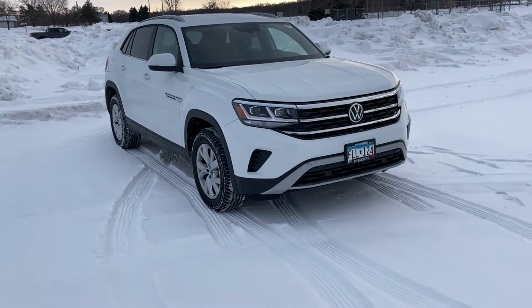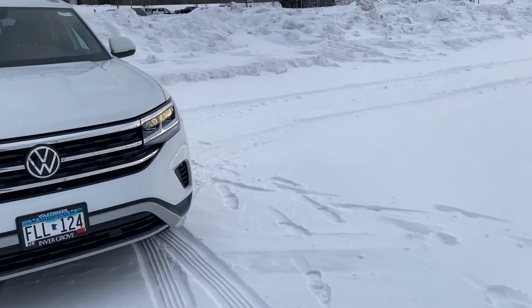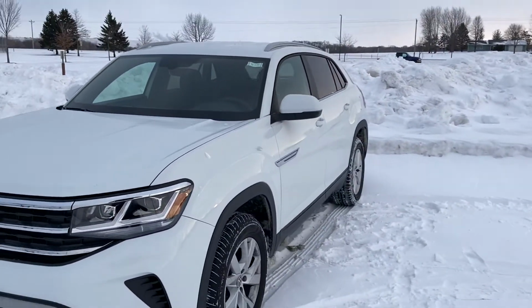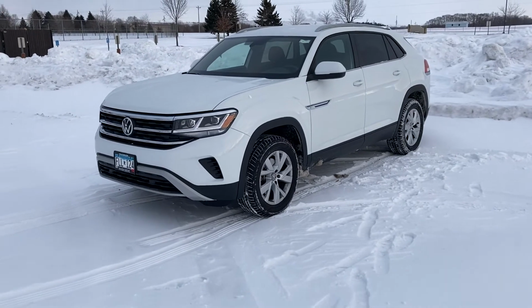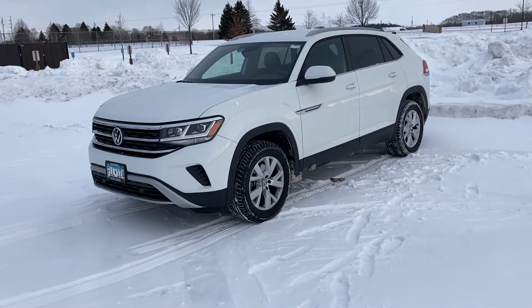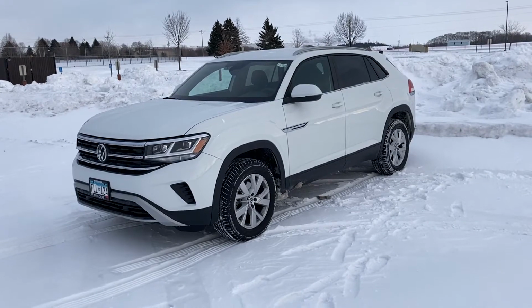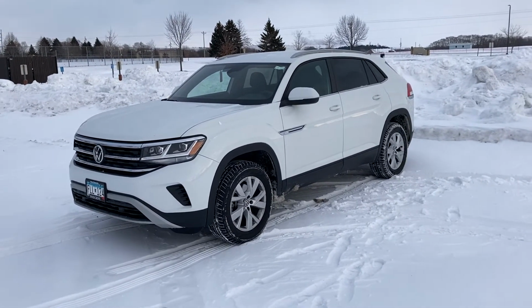Even with these base all-season tires, you barely get any slip if you're just driving around town smoothly, even in several inches of fresh powder. So you get plenty of traction, good gas mileage, and it's overall just a fantastic vehicle for the winter. It makes you feel really safe, it makes you feel really solid, and especially when you're hauling the family around in an SUV like this, if you've got 4 or 5 people in there or kids or whatever, you really feel secure when you're driving this thing.